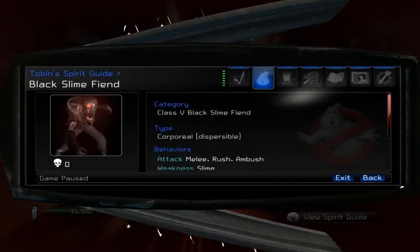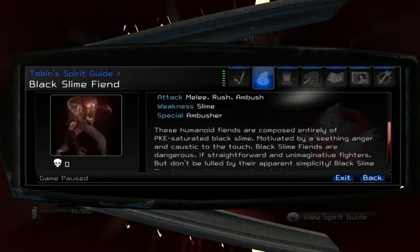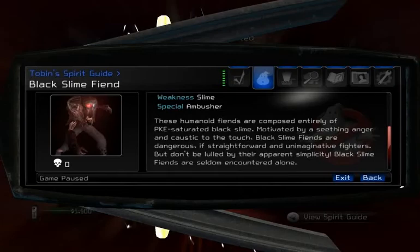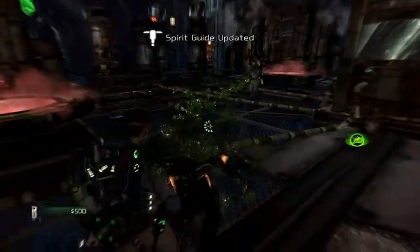Black Slime Fiend. Class 5, Black Slime Fiend. Great. Special Ambusher. These humanoid fiends are composed entirely of PKE-saturated black slime. Motivated by a seething anger and caustic to the touch, black slime fiends are dangerous, if straightforward and unimaginative fighters. But don't be lulled by their apparent simplicity. Black slime fiends are seldom encountered alone.